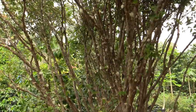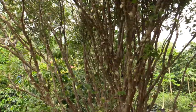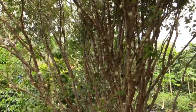Here's a pretty good jabuticaba. Got a lot of bloom. Some green fruit, a bit of green fruit in there. This turns from flowers to fruit so rapidly. It is really fast. There's a couple of them here side by side.